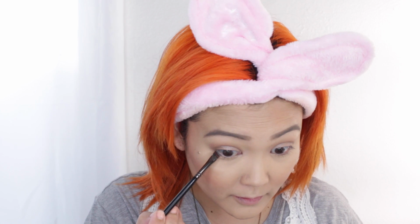Now, for the lower lash line, I want to go with this more teal, greenish, bluish color right here. It's so pretty. Oh my gosh. I'm going to pop this on the lower lash line. Oh my gosh, in love, in love.